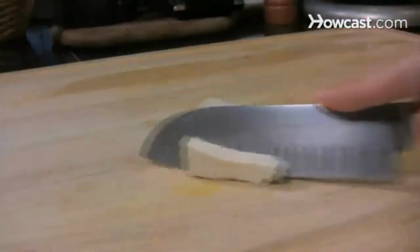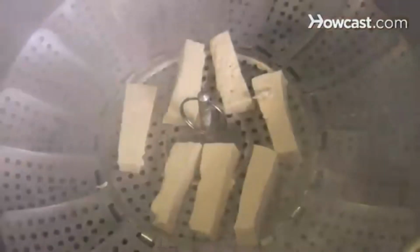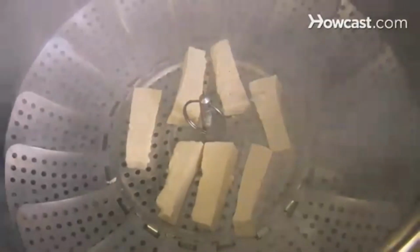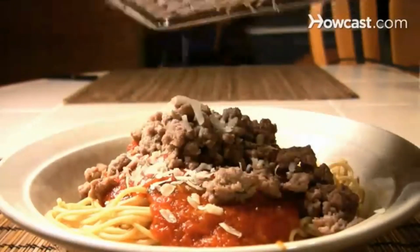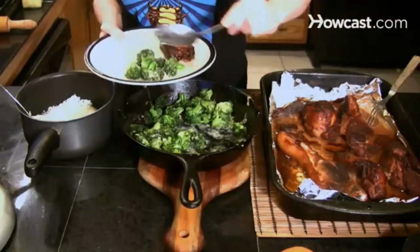Step 3. Get 1,000 milligrams of calcium up to the age of 50 and 1,200 milligrams after age 50. Getting sufficient calcium is effective for reducing symptoms of premenstrual syndrome, reducing high blood pressure, high cholesterol, preventing stroke, and treating osteoporosis. Step 4. Get 18 milligrams of iron if you are between 19 to 50 years of age, 8 milligrams for 51 and older, and 27 milligrams if you are pregnant.